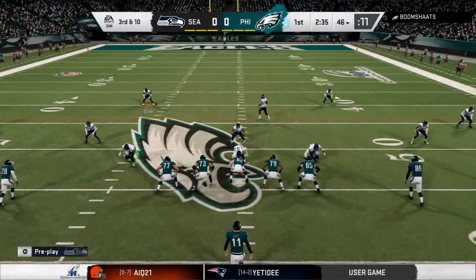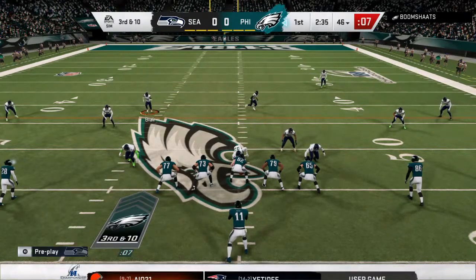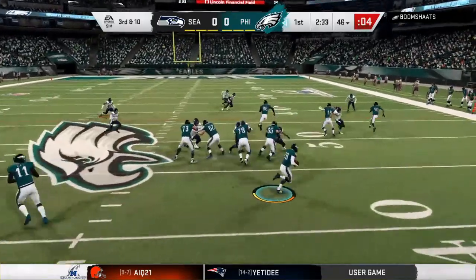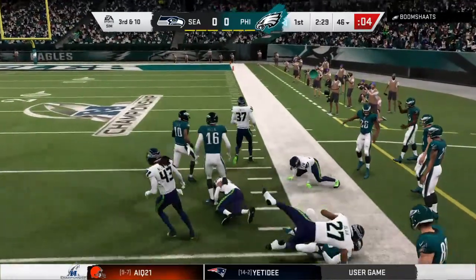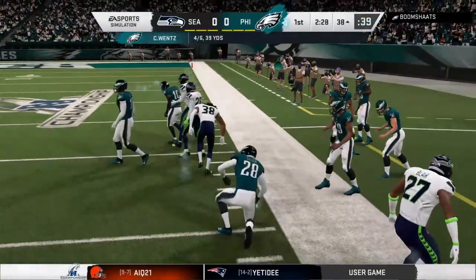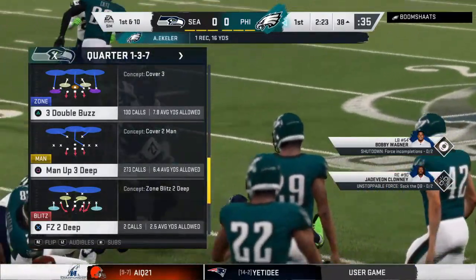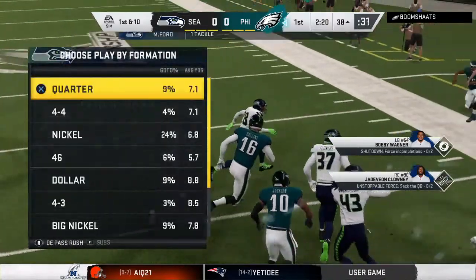Now they face a 3rd and 10 after back-to-back incompletions. He's got the first down and more inside the 40. And finally brought down at the 38. It's a gain of 16 and an Eagle first down. If you make the stop there, maybe you hold them to 3 on this opening drive.